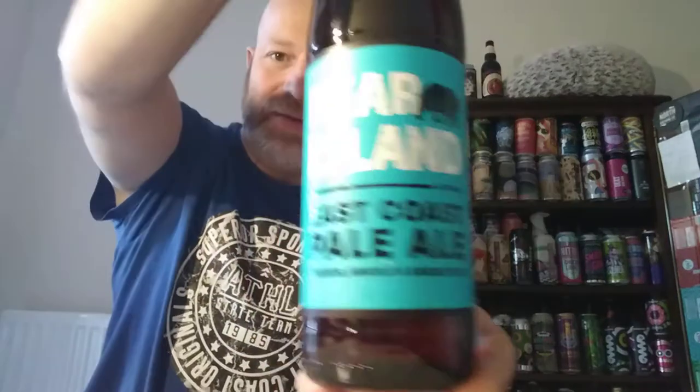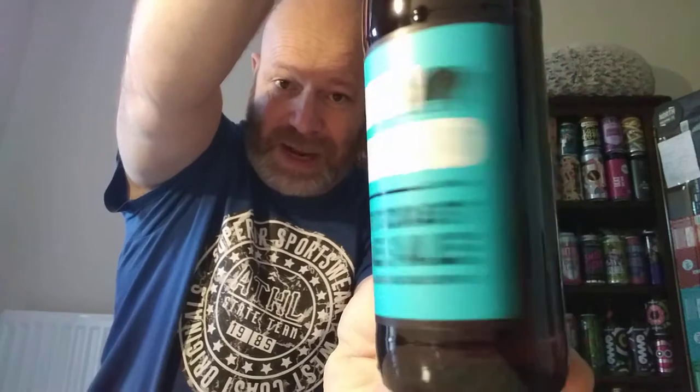We have got an East Coast Pale Ale. A bottle of Bear Island East Coast Pale Ale, boys and girls, clocking in at 4.8% ABV. This one is a Shepherd's Neame beer. Bear Island apparently was an island within the grounds of the Shepherd's Neame Brewery. It's widely available at Tesco's.